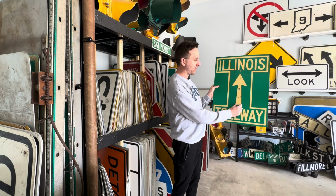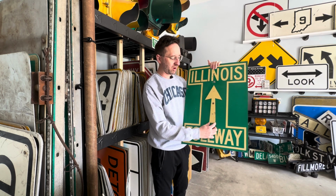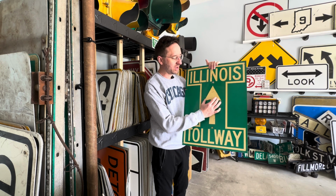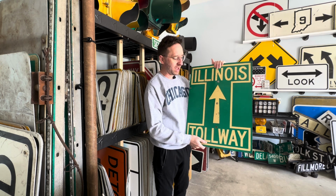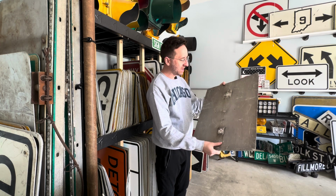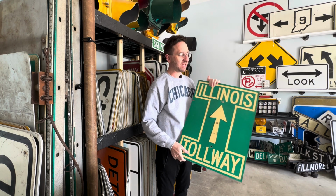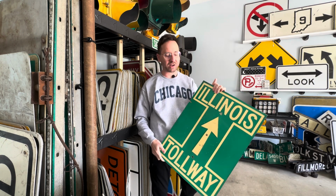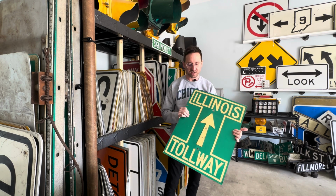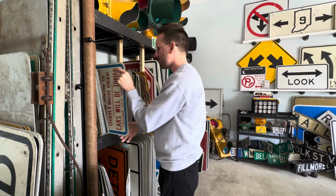I also love the tapered arrow. This gets into really specific design aesthetics. But I love the tapered arrow where it starts wide, ends up a little skinnier here at the top, and then flares out again for the head of the arrow. There's the back of it, really rough back, really gray, but I love this sign. I picked this sign up in Northwest Indiana. And that's the neat thing about the positioning of Chicago, is that some of these old relics actually end up just to the east in the state of Indiana. So pull this out for the wall.